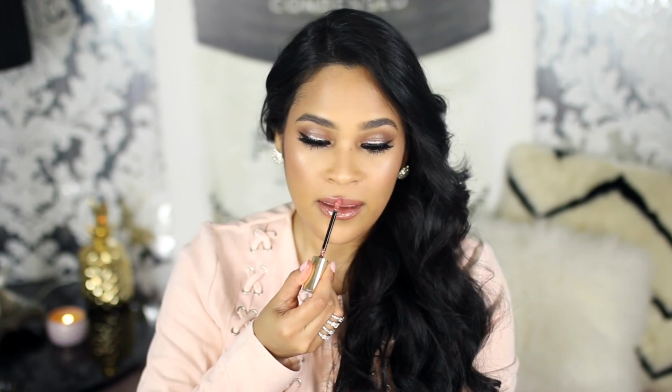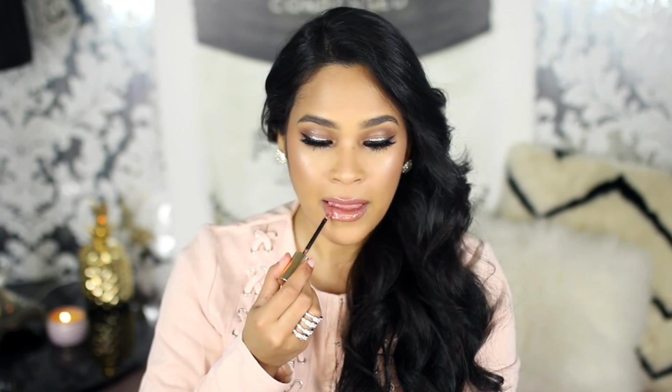These lip glosses, not only do they smell amazing, but they just look so gorgeous on the lips. You guys see how pretty that shine is? And these lip glosses smell so incredibly amazing. Like, you just want to eat them up. They smell like juicy fruit.